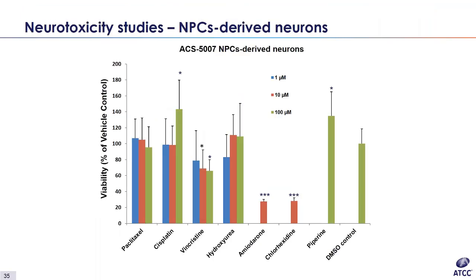So I just showed you data using undifferentiated neuroprogenitor cells. We also did neurotoxicity studies with the neuroprogenitor cell-derived neurons. In this set of experiments, we used reporter-labeled ACS-5007 and differentiated them in dopaminergic media as before. Unlike the undifferentiated neuroprogenitor cells, the differentiated neurons were resistant to paclitaxel.